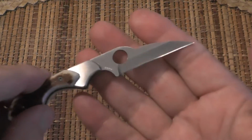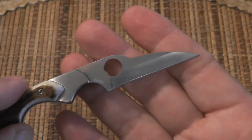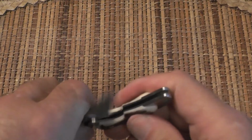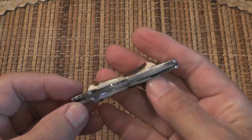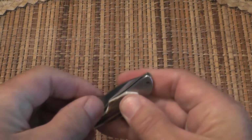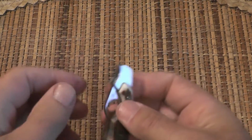and I think the edge is still the factory edge. I don't believe it's been touched up. I know I haven't touched it up. It has very good centering. Show that to you right there. And it has a snappy action. From fairly high up, it snaps back into place.